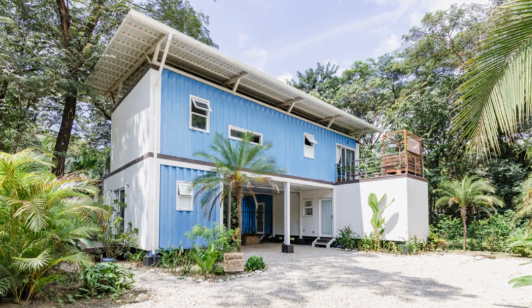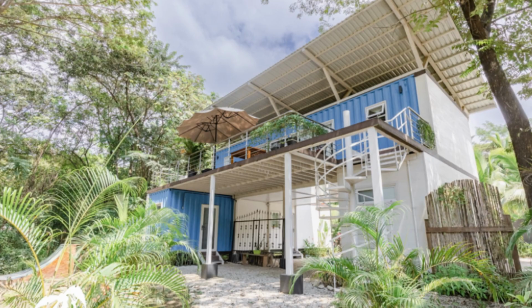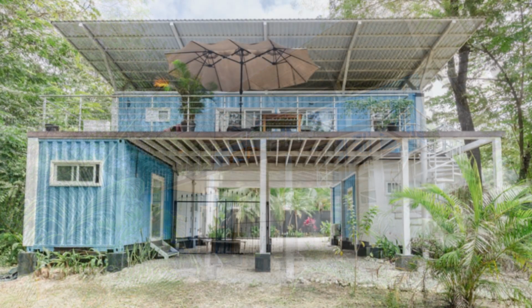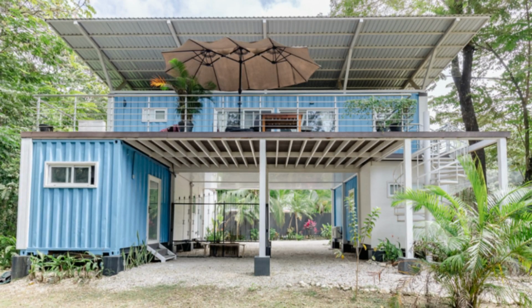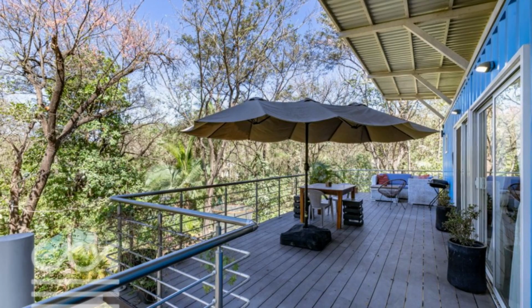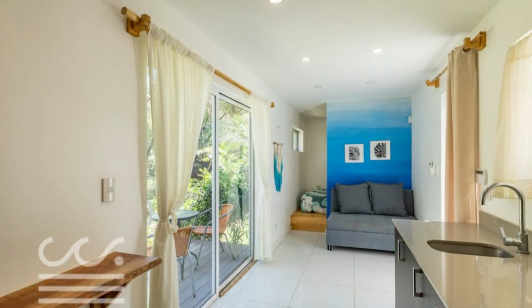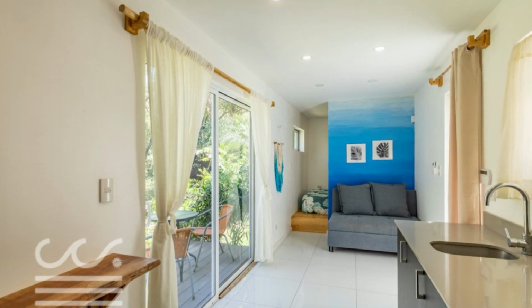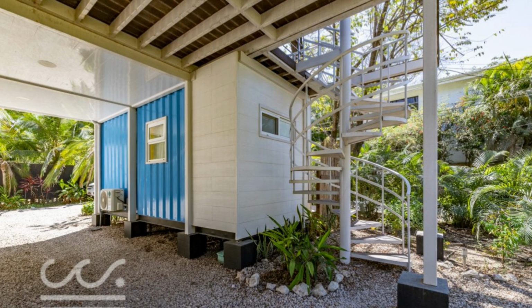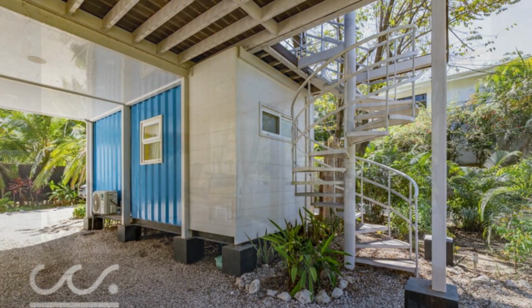The house is ingeniously constructed, comprising two 40-foot shipping containers, artfully stacked atop two 20-foot containers aligned perpendicularly. Positioned on the top floor are three exquisite bedrooms, each affording panoramic views of the captivating jungle canopy of Playa Pelada. Downstairs, two distinct units, each featuring a bedroom and bathroom, offer a potential source of rental income, enhancing the home's functionality. A spiral steel staircase gracefully ascends to the upper level where the heart of the home resides.